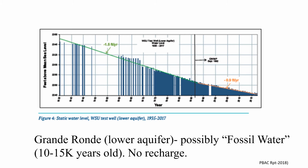The problem with the Grand Ronde is it's decreasing over the years, about a foot a year, a little less now, a little more earlier on. They've done a lot of water conservation measures in both Moscow and Pullman, which have been very effective in slowing this down. But it's still going down, as you can see. So there's concern about what will happen someday. They're going to run out of water in that Grand Ronde aquifer. And this may be fossil water, 10 to 15,000 year old water that is not being recharged. In other words, it's very pure, probably glacial water that's been sitting down there for a long, long time. Wonderful water. You couldn't get any better water. But once it's gone, it's gone.